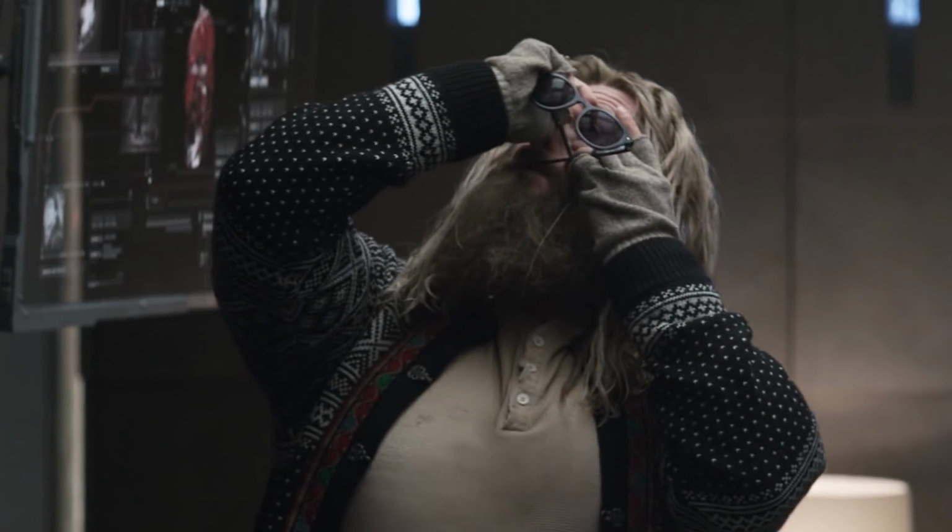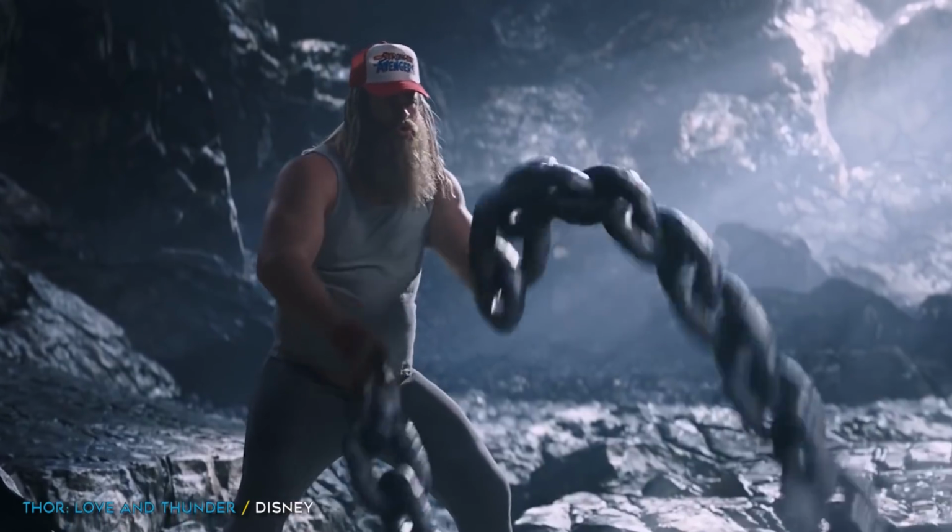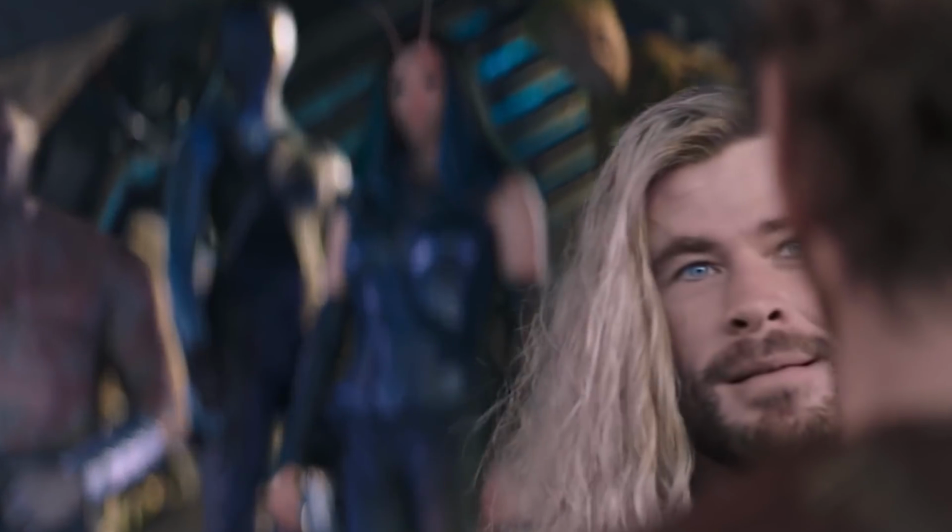Lastly, Thor's latest transformation was unique in that he lost his six-pack, but he gained a sick braided Viking beard. It also looks like he might be updating it yet again in Love and Thunder.